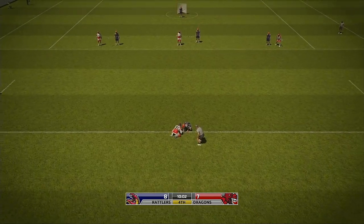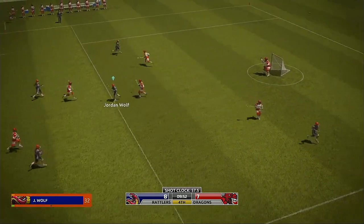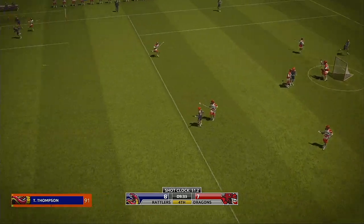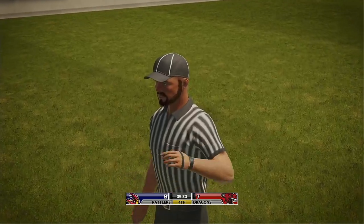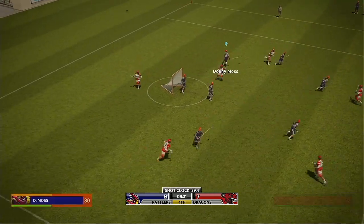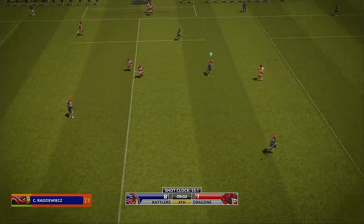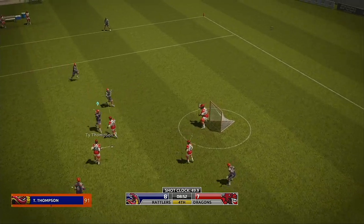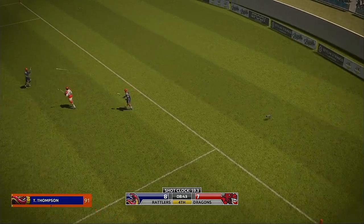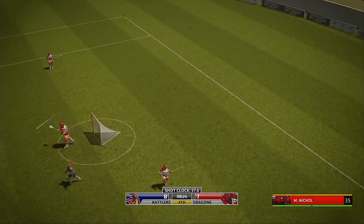Starting again here at the faceoff between 91 and 17. 17 wins the faceoff. Nice recovery. Black ball. Loses it. Transition opportunity now for the home team. Receives the pass. Saved by the goalie there. Good movement. Blue ball. Left. Left side right. 6. Clear.